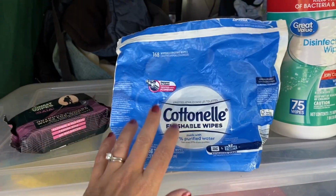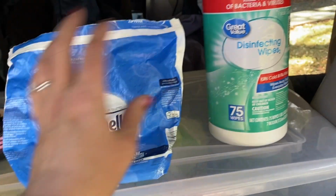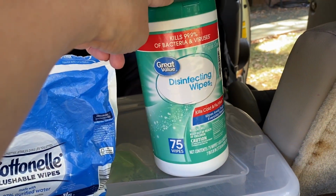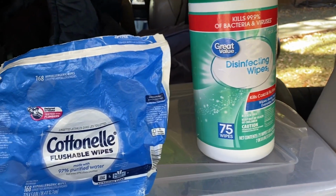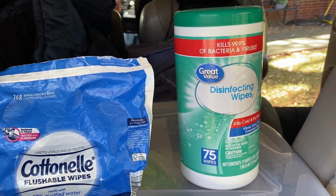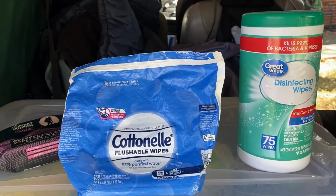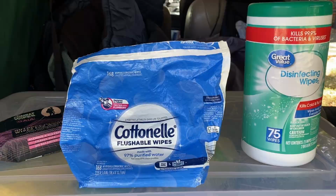And then of course these are great for little hands, little bums, whatever you need them for. And then these actually we didn't use a ton, but we did use them quite a bit, like at picnic tables that weren't super clean or things like that, where we just wanted to make sure that things were clean. So those were the 3 types of wipes that we used quite a bit on the trip.